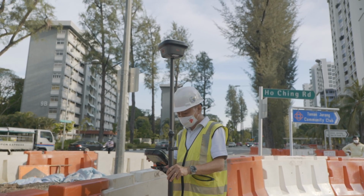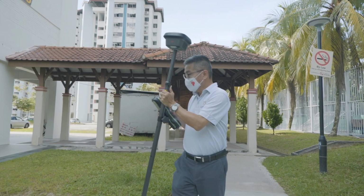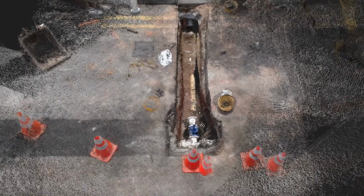GS18 I provides many advantages to me. Amongst that is the fact that it saves manpower as you need only one man to operate a unit. Time saving is another benefit because I can process the data in real time, immediately on site. The other value add is the post-processing ability in Infinity to extract more points to increase accuracy.